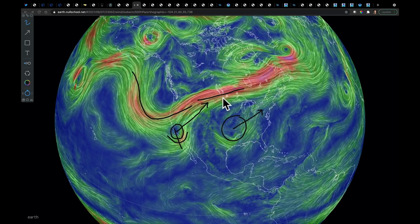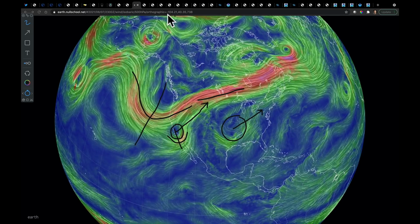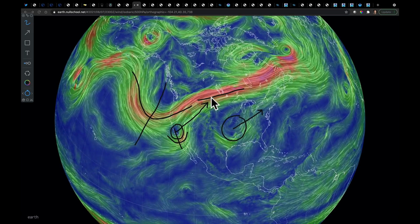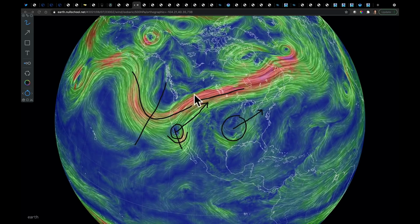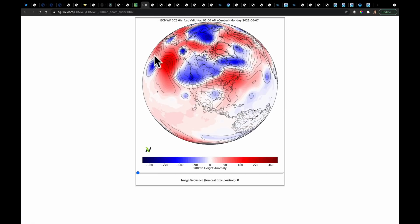Now this is the mid-levels of the atmosphere, and what you're going to find is that this trough that's off the west coast is likely going to be there for a while. And we're going to see a larger ridge retrograde and develop almost on about the 110th meridian, right into that area. So if I show you that, this is from the European model.